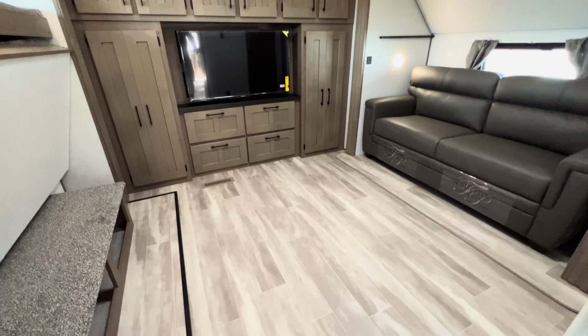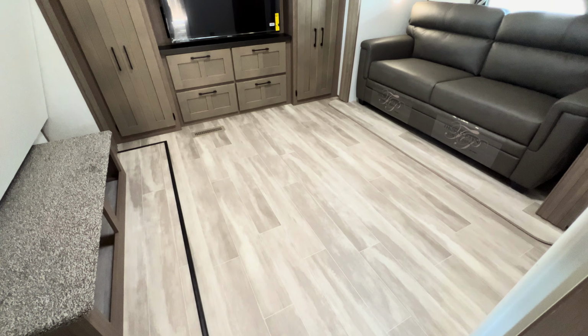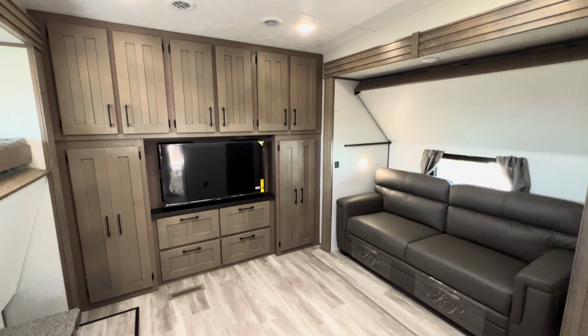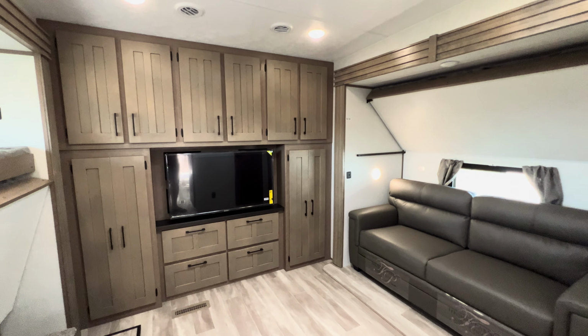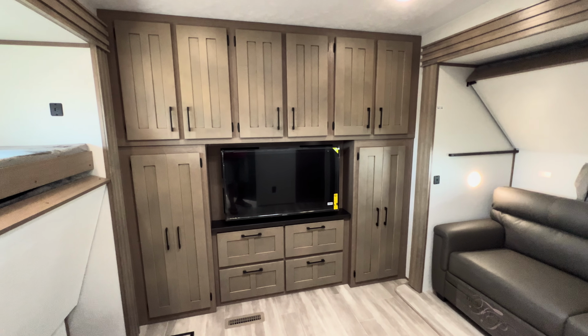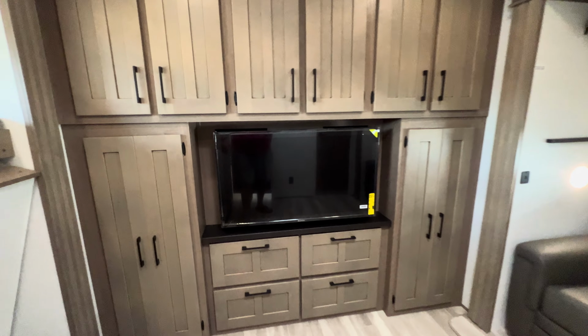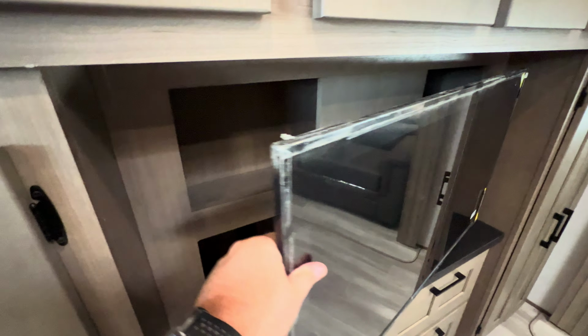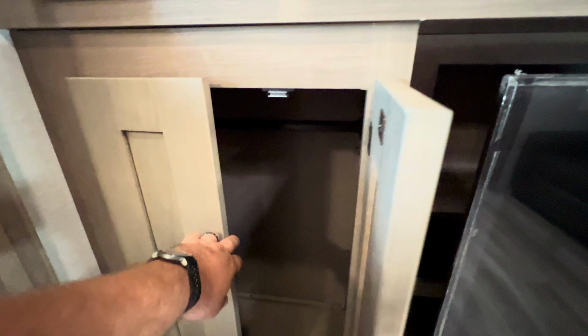This is that bunk room I was talking about. I mean, you usually see this in travel trailers, and you see it in a couple of the fifth wheel floor plans, but man, it is just nice. Look at all of the storage in and around that TV right there. That in itself is pretty incredible. Plus you got a little hidden storage back behind to tuck away whatever it is the kids bring, PlayStations and Xboxes and all your different gadgets.